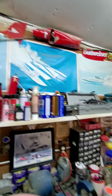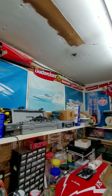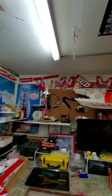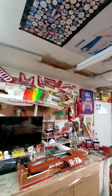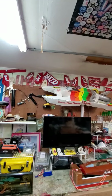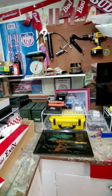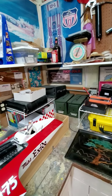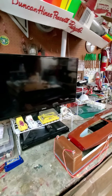Love it. All right, you see on the walls here, I call this the Budweiser Wall of Shame. You can see all the cowlings and wings up there over the years. My dad and I built a lot of Miss Budweisers, and we wrecked a lot of them too. All right, so I got some of my charging stuff over here, and batteries. I have a TV in the shop so I can watch that.